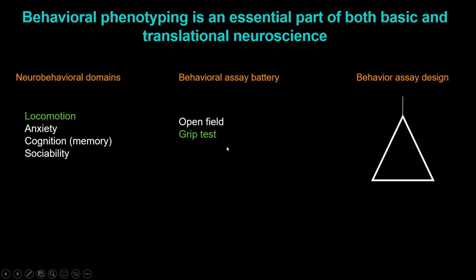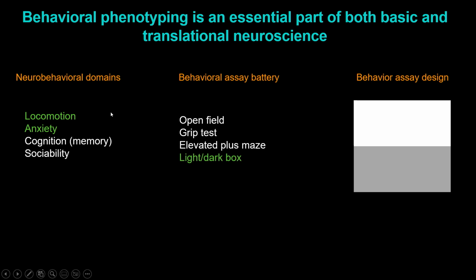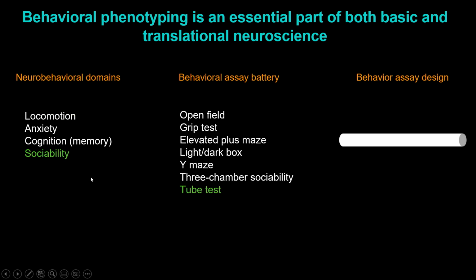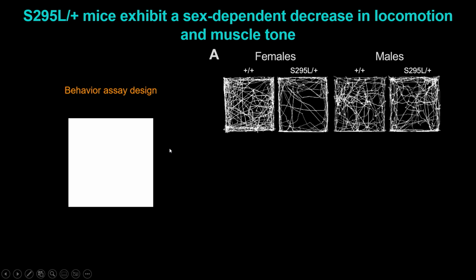Then we measure the grip test because, as you heard from clinicians and basic scientists today, one of the problems for SLC6A1 patients is hypotonia and muscle problems. So the grip test measures muscle strength. The elevated plus maze also relates to locomotion and anxiety. Like the dark box, same thing, anxiety, locomotion. The water maze measures working memory. The three-chamber sociability test was used to measure the sociability of mice. The tube test was also done to measure sociability. The heterozygous mice exhibit a sex-dependent decrease in locomotion and muscle tone. I'm showing you the most representative results that we later found to be correlated with epileptic activities.